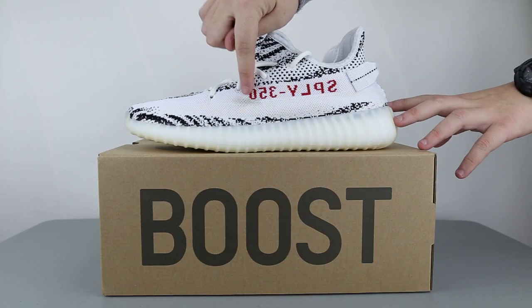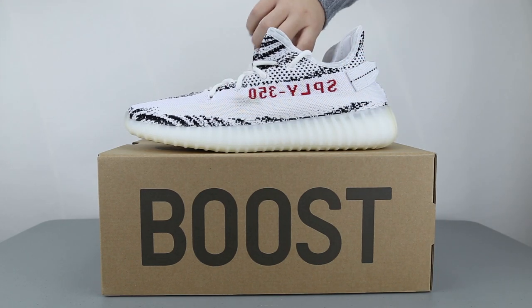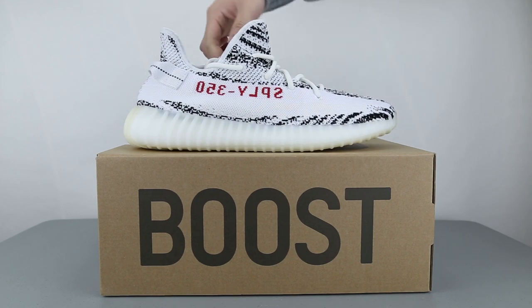Wow, of course it would happen on my pair. Hopefully I can clean this up and get the stain off, whatever this stain is. Now back to the review.